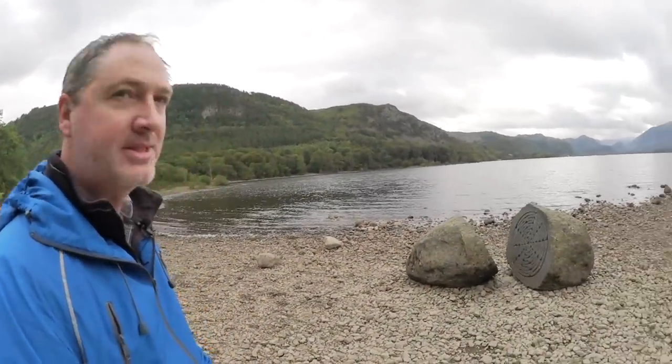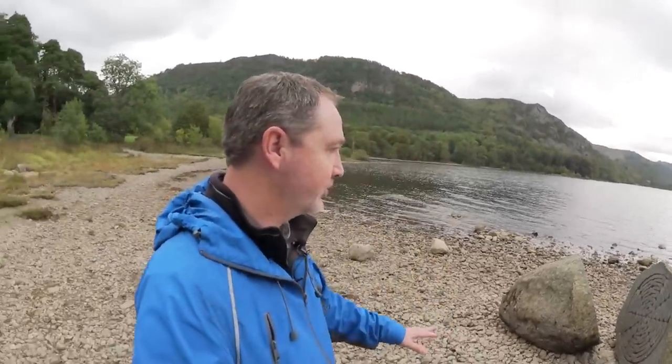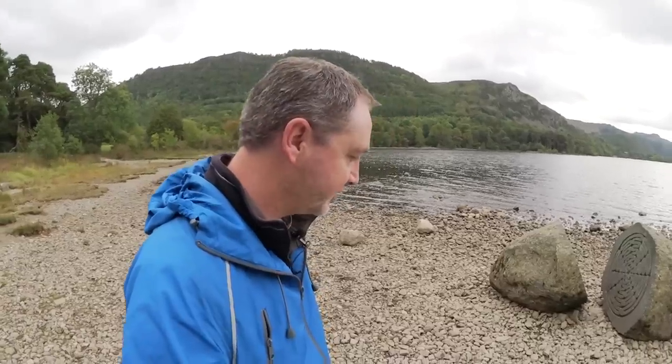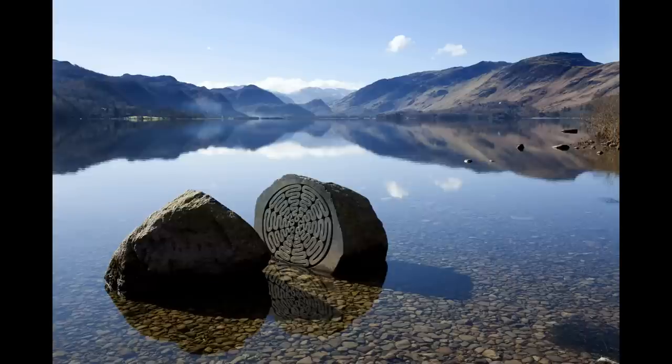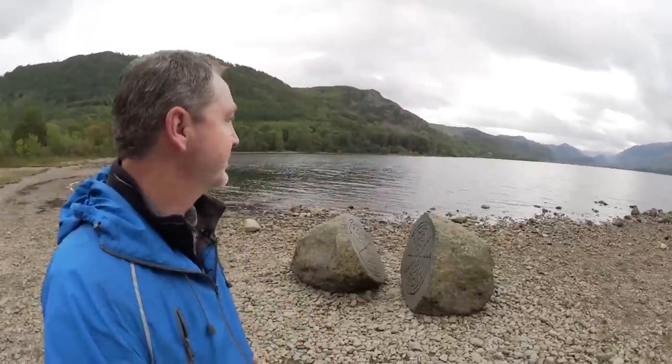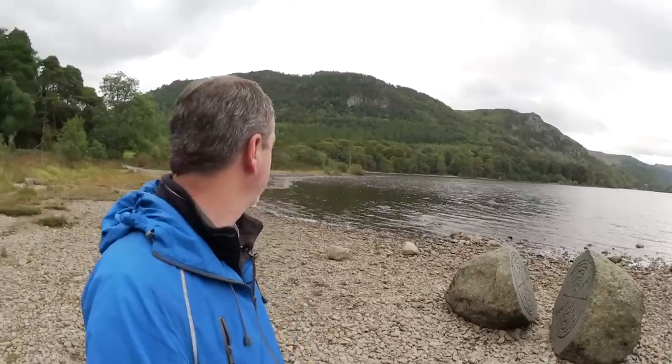I don't seem to be having much luck on this occasion. This is the centenary stone, but really and ideally it should be in water. I've been here on previous occasions where I've been sort of ankle high in water from standing here, but it's not quite working on this occasion. Obviously there hasn't been enough rain in the Lake District prior to my visit, so perhaps one for you to check out when you're in this location, see if the water level's a bit higher.